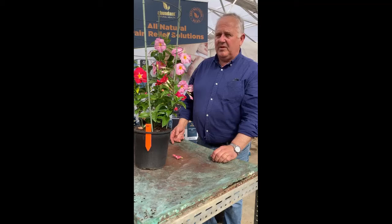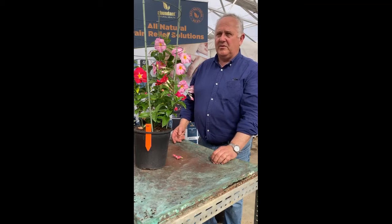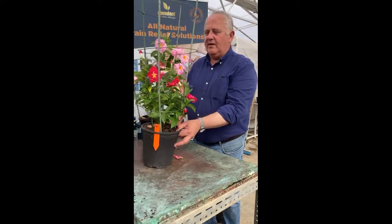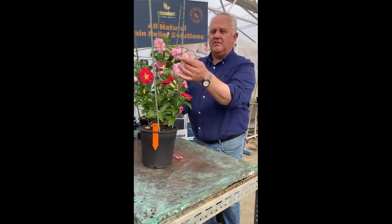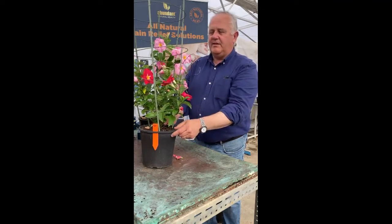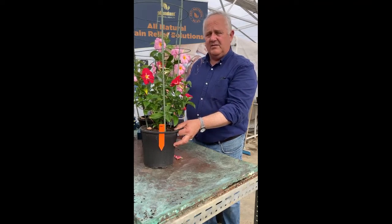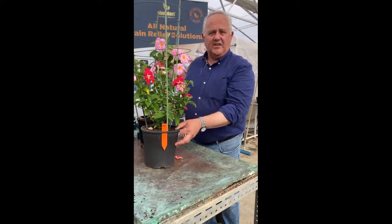And one of our favourite plants at the moment that we're trying to develop and improve is Mandevilla. These are normally plants which vine quite a bit. You can see the vining, and the main colours are in the reds, whites and pinks. So far, that's the extent of the colour range.